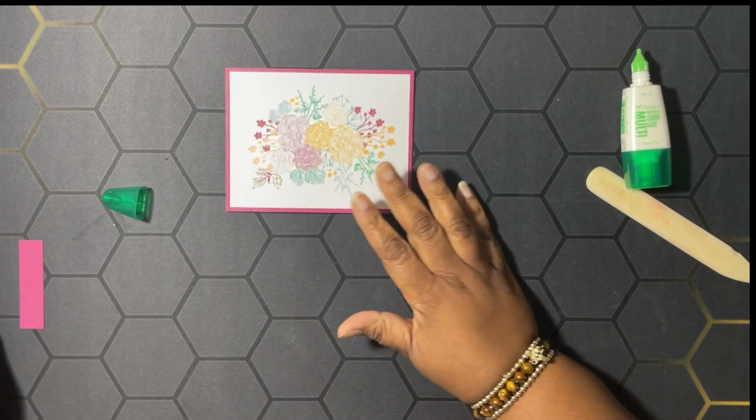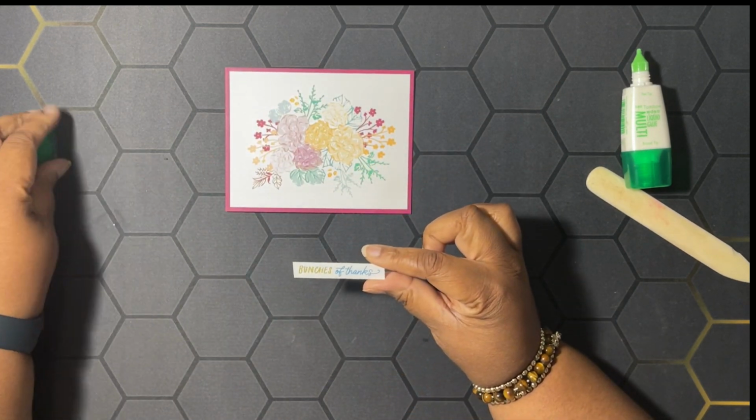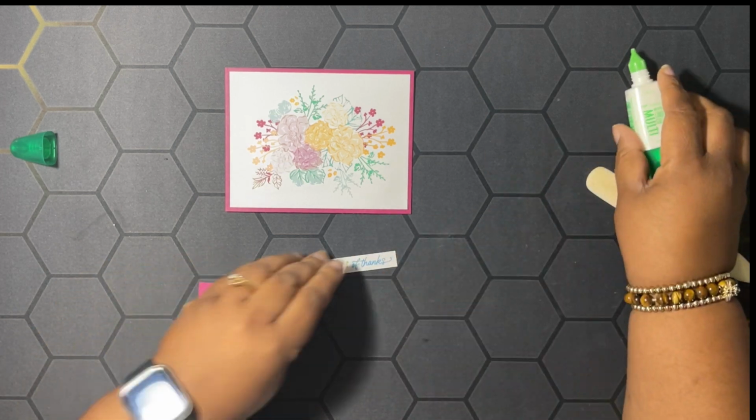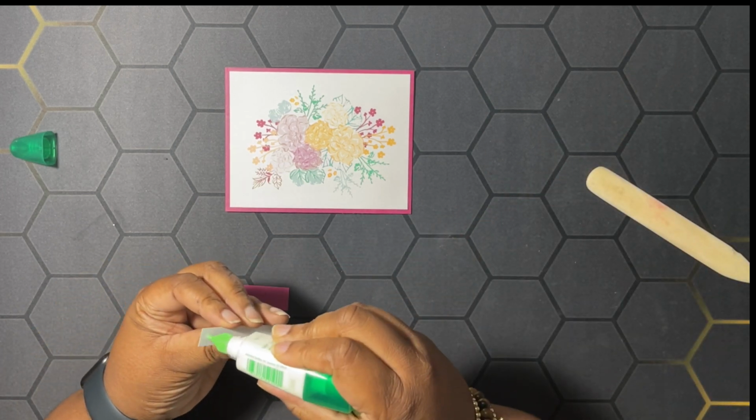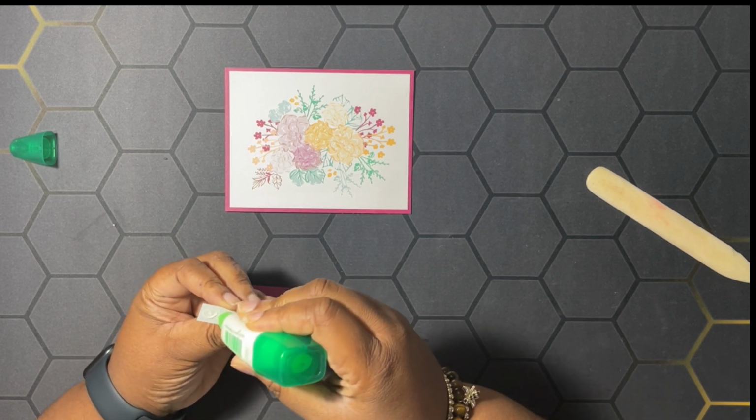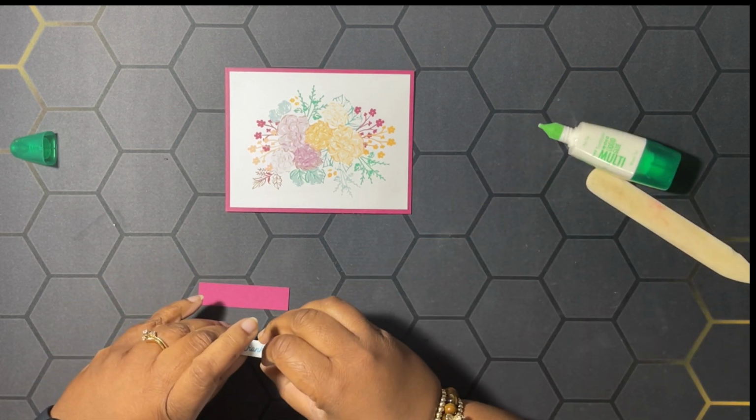Okay, so this is about a 1/2 inch by 2, and I just made this a little bit larger. So we're gonna glue this sentiment that I got from the Say Something or Saying Something Ephemera Pack. I can't remember the names of these things.